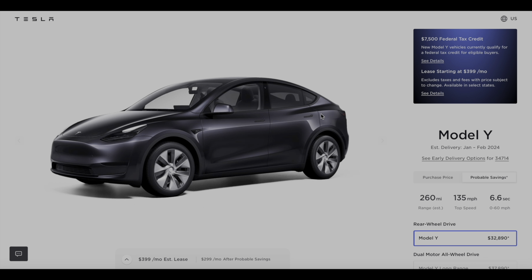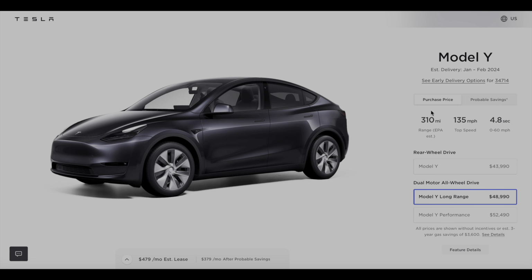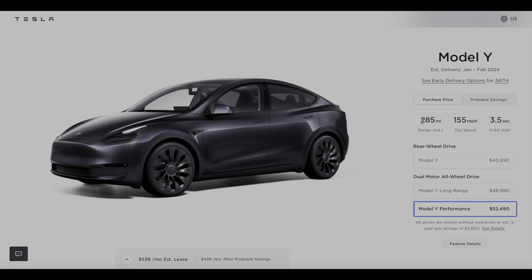Now we're going to go look at the Model Y, and there's more than just range to talk about. You can probably tell already what's happening, but here's the good news. So the rear wheel drive, 260 miles, it did not change. And the long range is down 310 miles or a 20-mile reduction. The performance is now down to 285 miles, which is an 18-mile reduction.